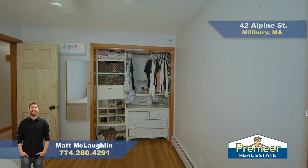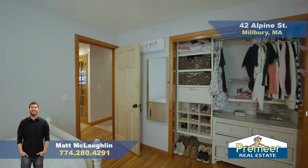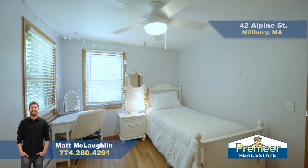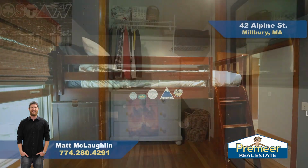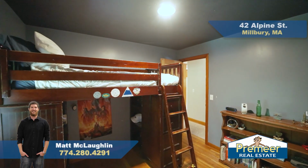Yeah, bedroom number 2, also a good size here. Hardwood flooring continuing. Large closet in here as well. And you have nice, again, corner windows letting in that lovely natural light. Here we are, bedroom number 3. Probably your smaller of the 3, but still very good size. Open closet, hardwood flooring, and a nice view into the backyard.